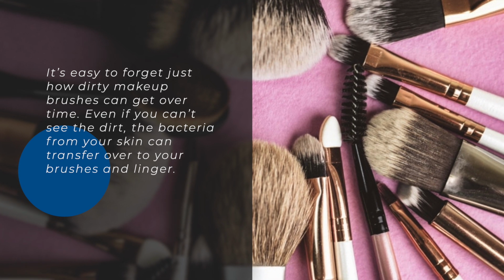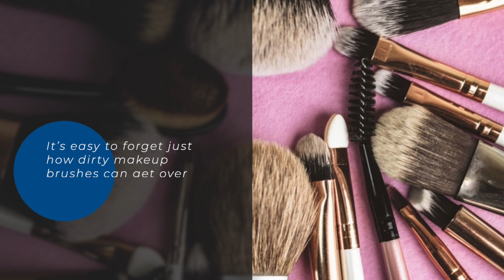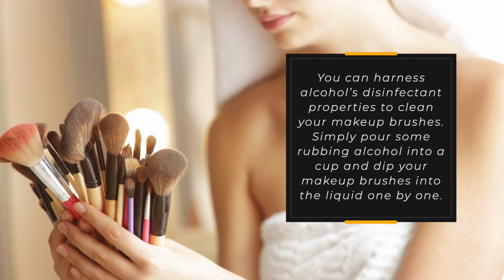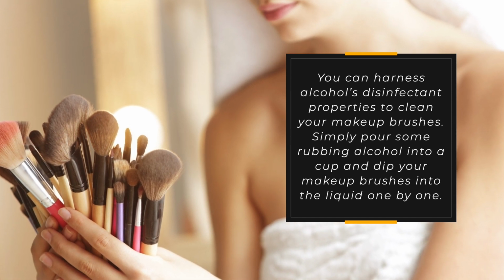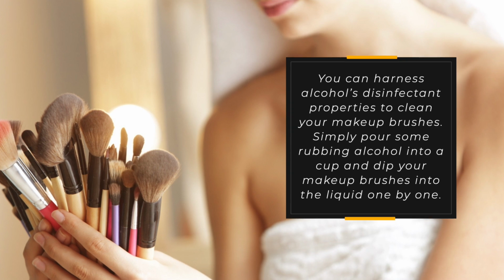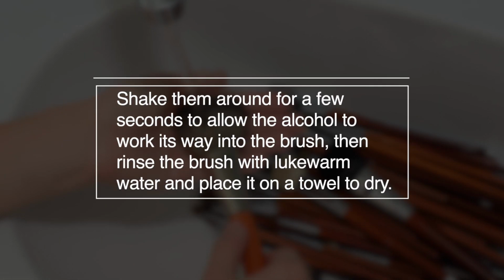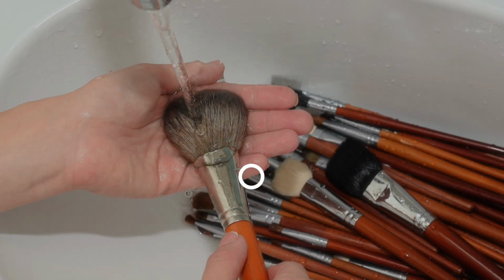Even if you can't see the dirt, the bacteria from your skin can transfer over to your brushes and linger. You can harness alcohol's disinfectant properties to clean your makeup brushes. Simply pour some rubbing alcohol into a cup and dip your makeup brushes into the liquid one by one. Shake them around for a few seconds to allow the alcohol to work its way into the brush, then rinse the brush with lukewarm water and place it on a towel to dry.